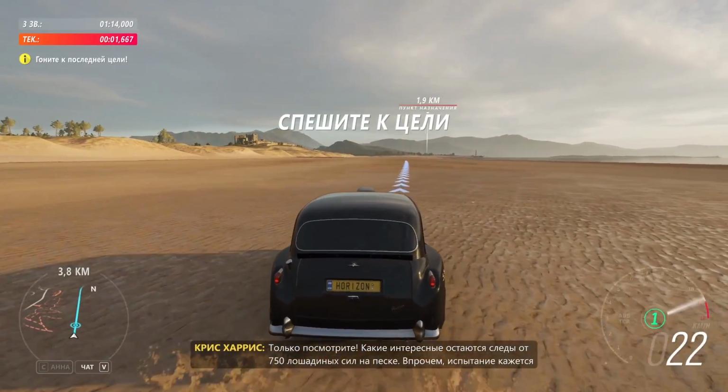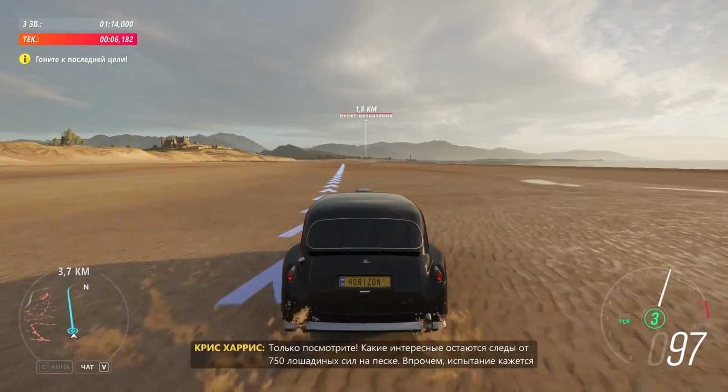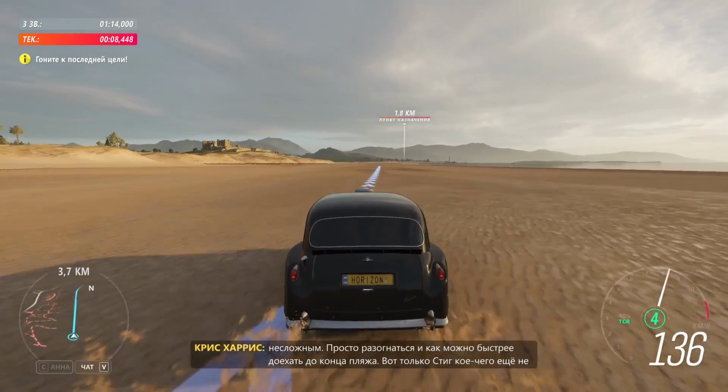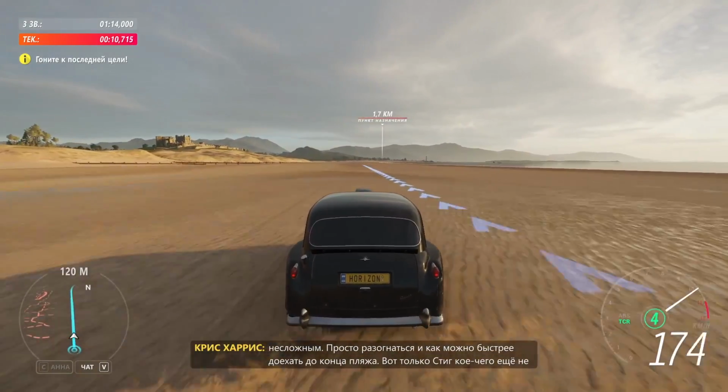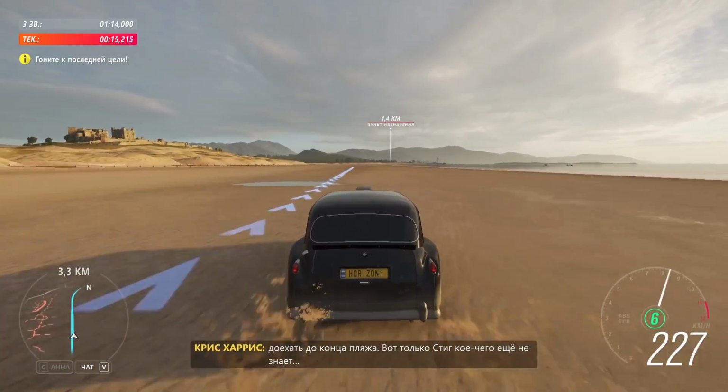Oh, look at that! Laying some pretty squirmy tracks there, Stiggy. That's what happens with 750 horsepower on sand. But that's the challenge here: go as fast as possible all the way to the top of the beach. The thing is, there's something I haven't told Stig.